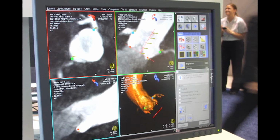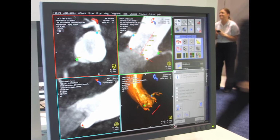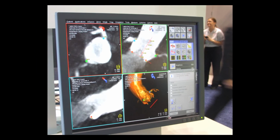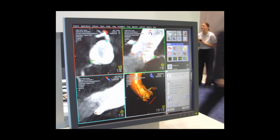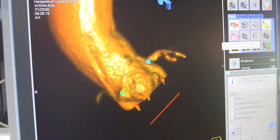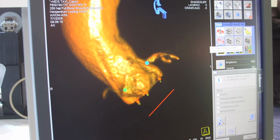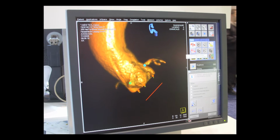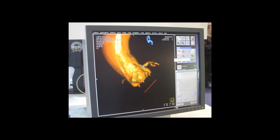Both systems allow a CT or an MR dataset to be analyzed for precise measurements, including the coronary ostia, the lowest points of the aortic root, and the aortic annulus for sizing. During the procedure, both systems display a circle below the aortic root to enable a perfect cross-sectional view of the root for accurate valve alignment during deployment.